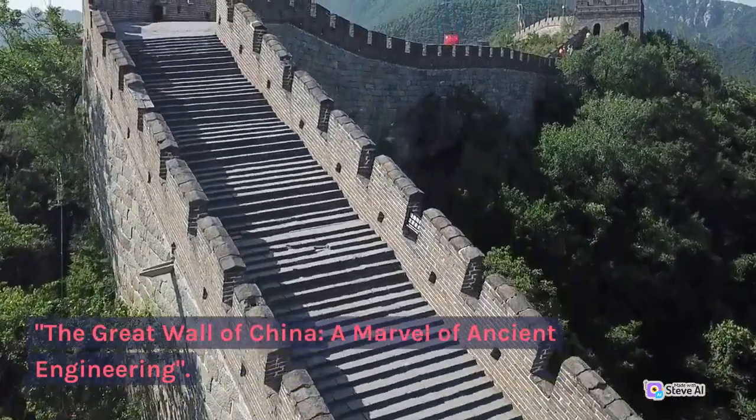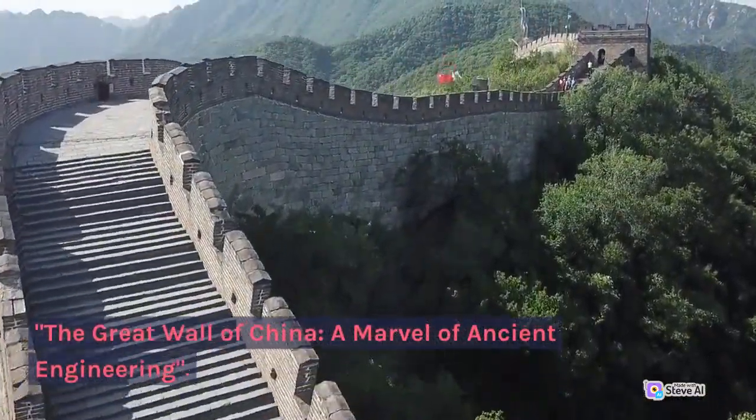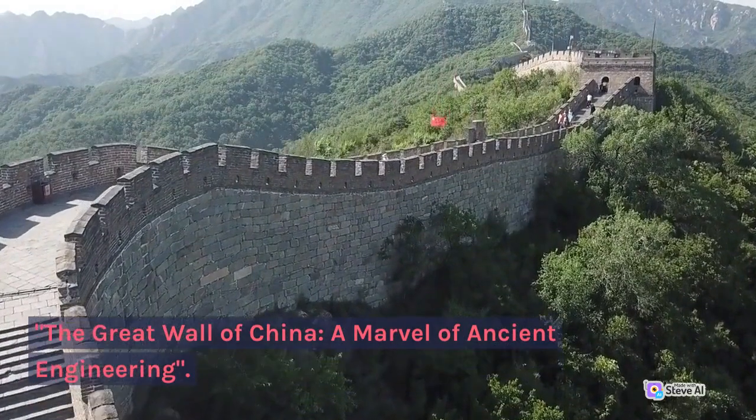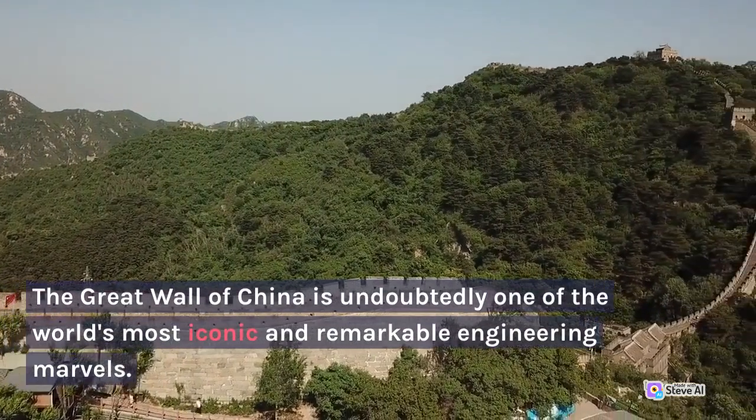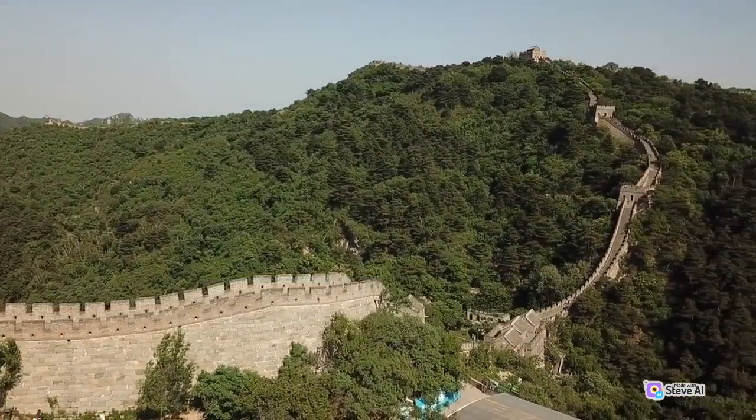The Great Wall of China, a marvel of ancient engineering. The Great Wall of China is undoubtedly one of the world's most iconic and remarkable engineering marvels.